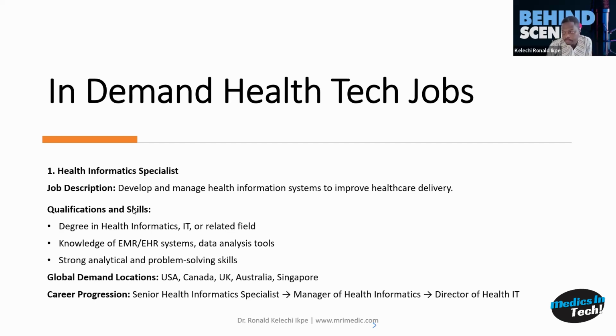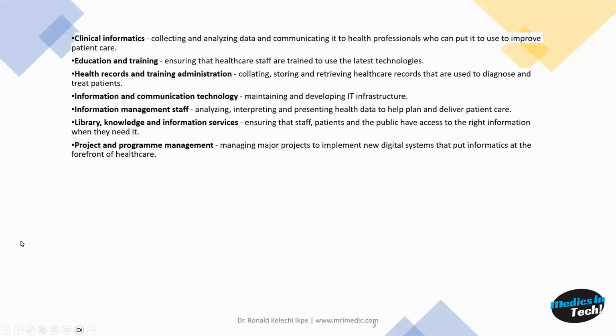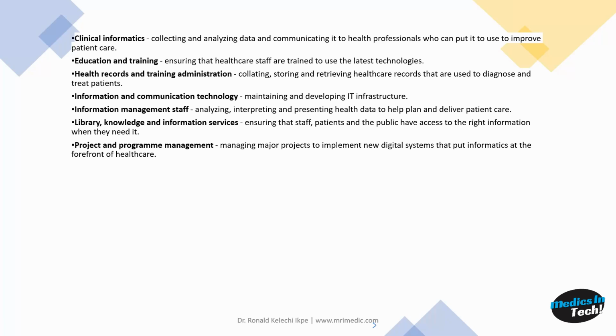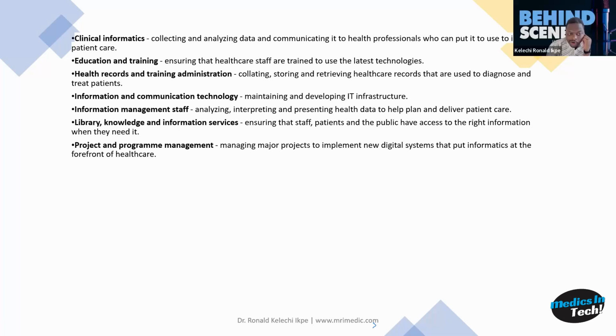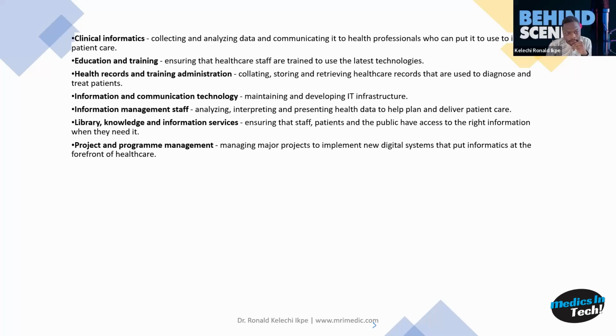Yep. So that's for, sorry, let me just. I become something when all these things happen. So, this is just to show you a little bit of the breakdown of the different areas of health informatics. Because a lot of you back somewhere.